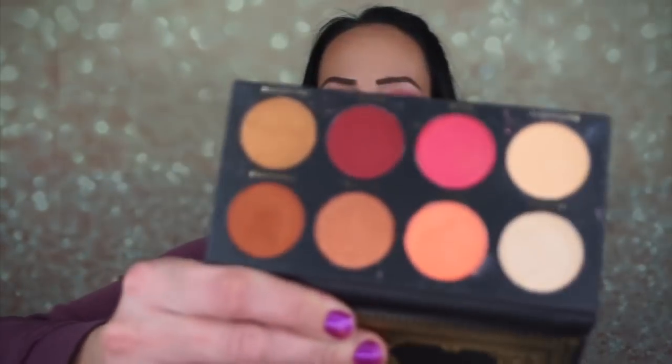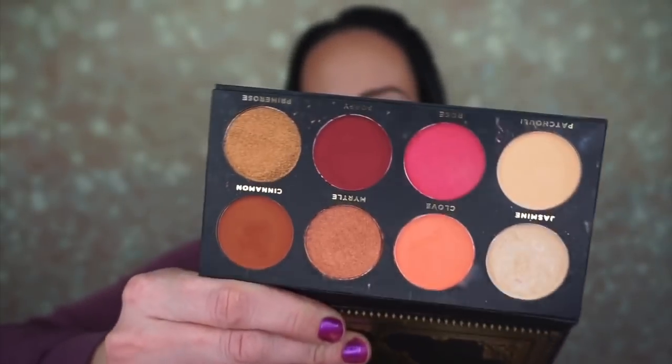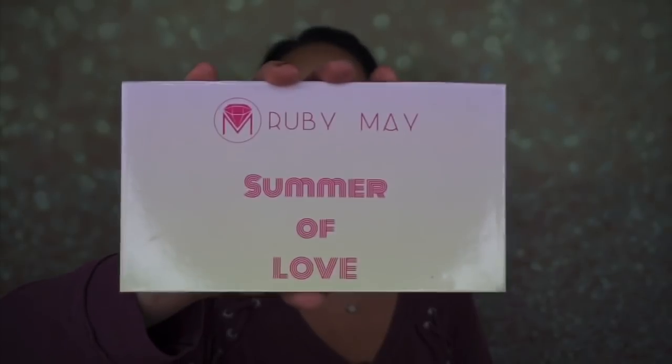Then this is the Ace Butte Grandiose palette. I did like it. Actually, I didn't use it a lot, but I used it enough to know if I liked it or not, and I definitely liked it. I don't think it was bad. This is a Ruby May Summer of Love eyeshadow palette. I don't remember where I got this one, and it looks like this.